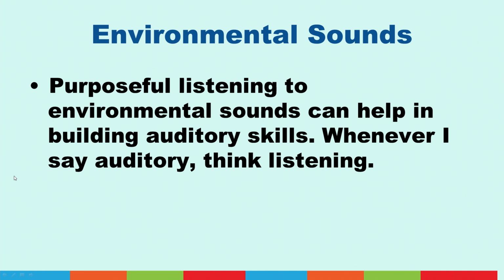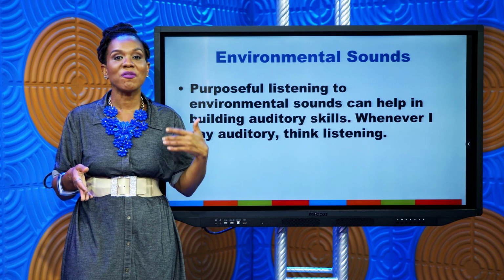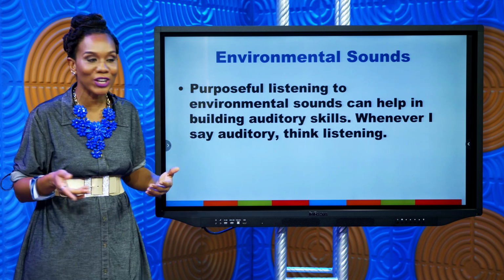Whenever I say auditory, think listening. Yes, it's a new word for many of us, but whenever I say it, think listening, think processing those things that we hear. Good?